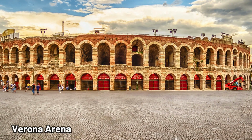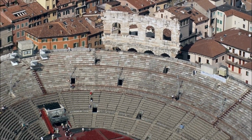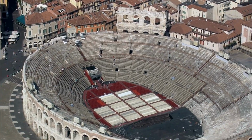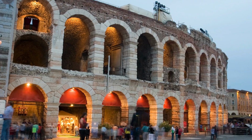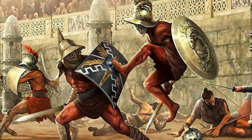Verona Arena. The Verona Amphitheater is an ancient gem. Its elliptical shape wasn't a random choice. It was carefully designed to ensure everyone in the 25,000 capacity audience had a great view. Originally built around 30 AD, it hosted exciting events like gladiator fights.